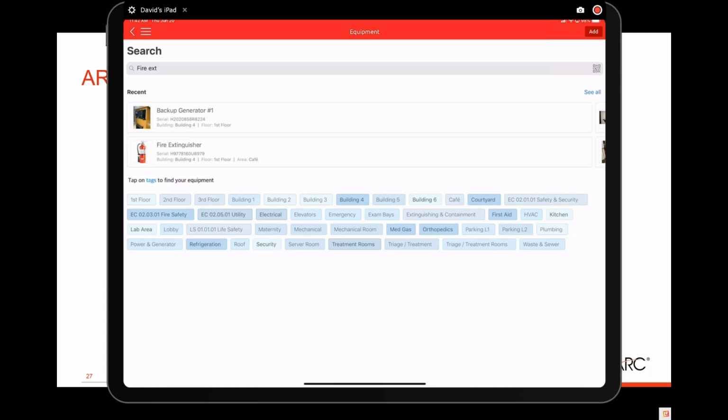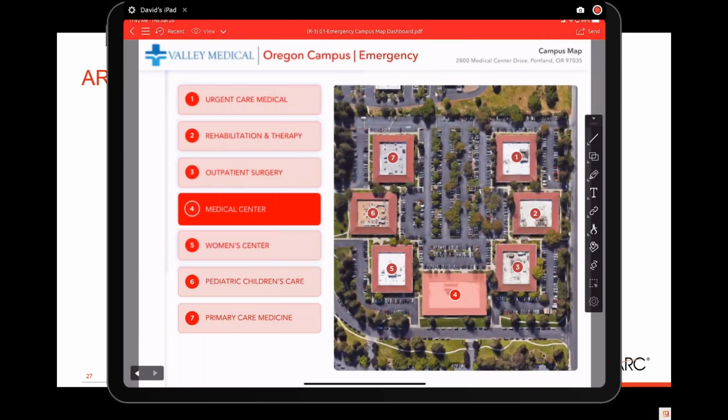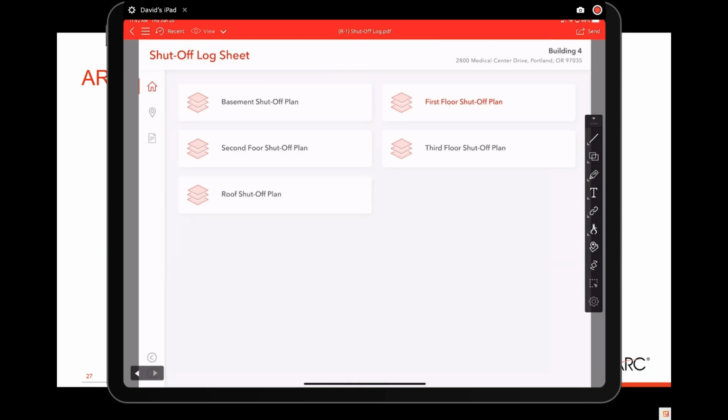Well, let's go back here. And now I've got an emergency going on in my building. Let's talk about emergencies. I click on the emergency button and I've got something going on in building 4. Press it. Here's all the emergency information for building 4. Say I've got a pipe burst in building 4. What am I going to hit? Shutoffs. It's on the first floor. Hit there.